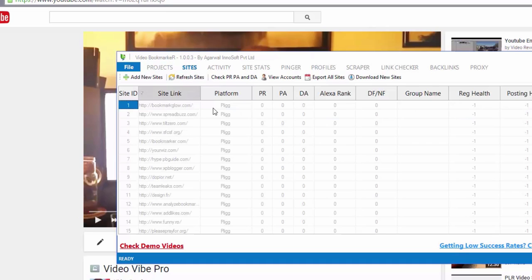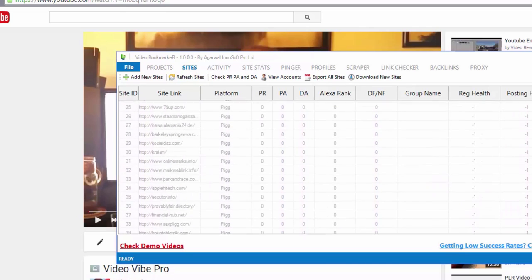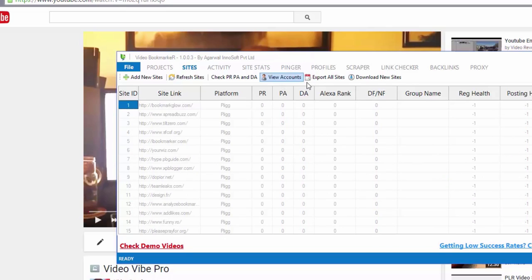First of all, if you click over to the Sites tab, you can see all the active sites loaded into the software. You can download new sites. Yogesh has a service where you can download an updated list of sites. You can also add your own sites. If you have another site that's not in the software, you can add it here just to keep your list updated.